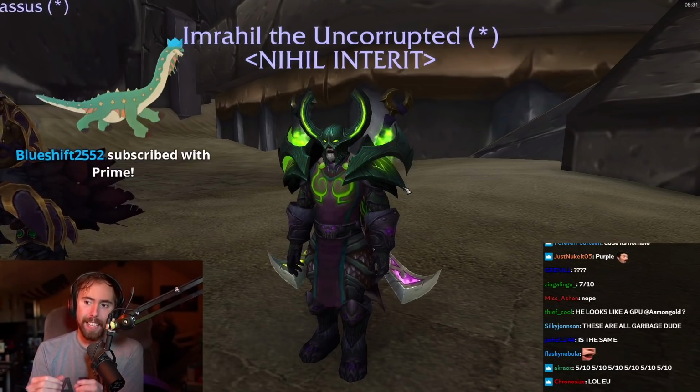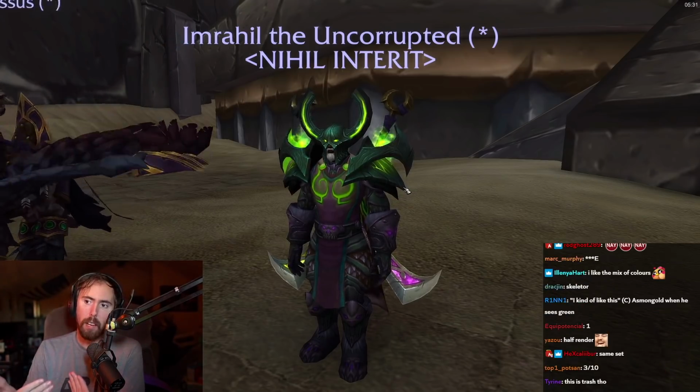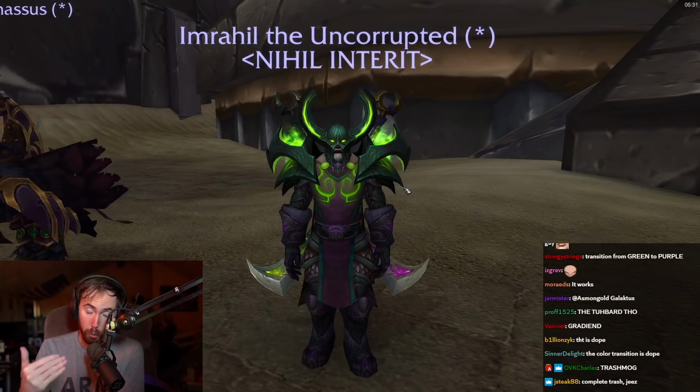The reason why I like it is because he's using two colors and he's playing into it. So if he was using two of the same colored weapons, I feel like this set would be much worse.